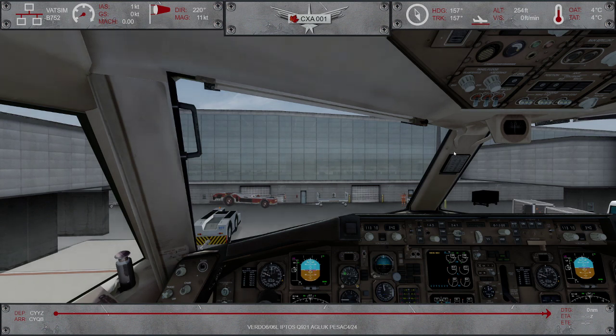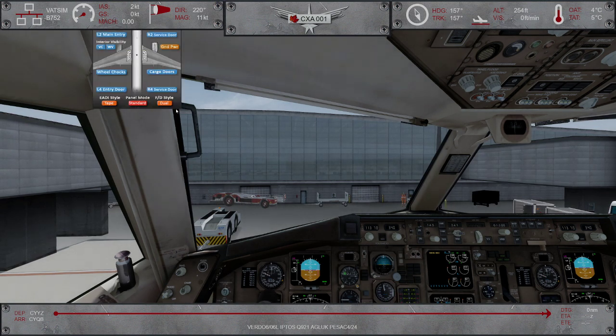So we're back at the gate. Let's get ready for engine shutdown. Connect some ground power.